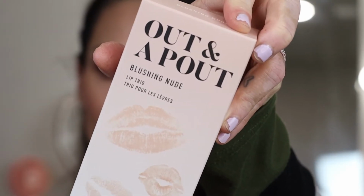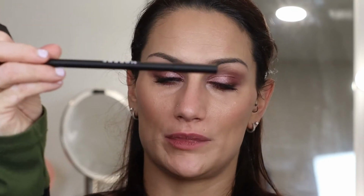I got this lip trio, Out and a Pout in Blushing Nude, and it has a lipstick, a lip pencil, and a lip gloss. The lipstick is in Flirt, the pencil is in Love Bite, and the gloss is in Boho.